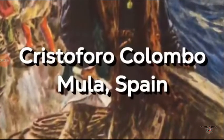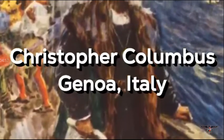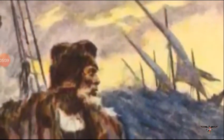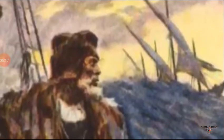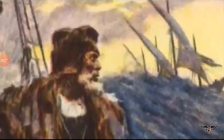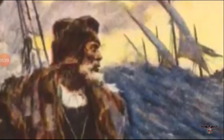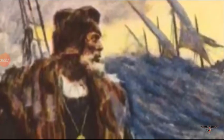This fresco-style painting is a depiction of a Spaniard-Italian navigator or explorer, originally known as Cristoforo Colombo of Mula, Spain, but now known as Christopher Columbus of Genoa, Italy. He is dubbed as the discoverer of the Americas. Keep that in mind. Now, you may recall hearing about the story of how Christopher Columbus discovered America by finding himself to be initially lost at sea by inadvertently landing somewhere along the island of Haiti, which was originally known during this time period as Giscaya, meaning mother of all lands, before it was anglicized to become later known as Hispaniola, which is located in the southernmost region of the Americas. I touched on this here.